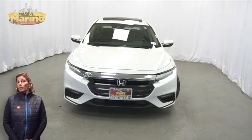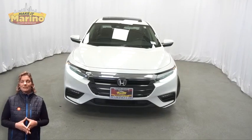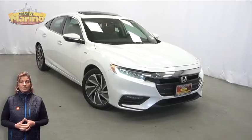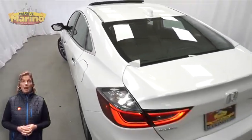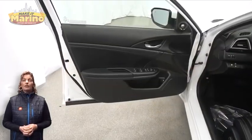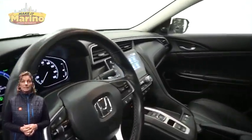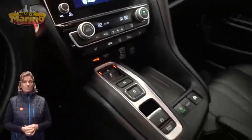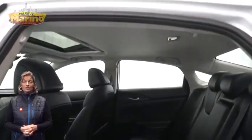Have you been searching for the perfect sedan with safety and reliability without breaking the bank? We'll take a look at this 2021 Honda Insight Touring in white. With HID headlamps, front fog lamps, 17-inch aluminum wheels, blind spot monitoring, lane keep assist, heated front seats, steering wheel mounted audio controls, 21,000 miles on the odometer, 7-inch touchscreen, rear backup camera, remote start system, power sunroof, 1.5-liter 4-cylinder engine, and so much more.